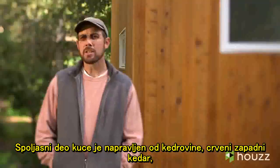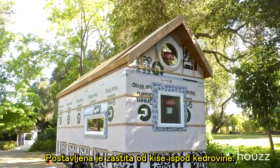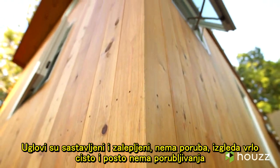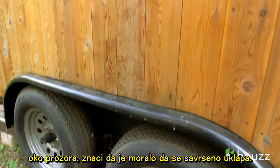The outside of the house is all cedar. It's a western red cedar. It's resistant to rot and weathers very well. There's a rain screen underneath the cedar. The corners are mitered and glued together. No seams. It's very clean, very smooth. And no trim around the windows meant that it had to be a very perfect fit.